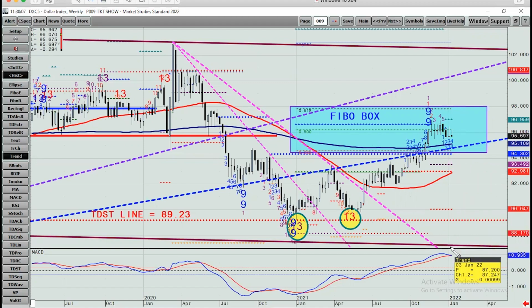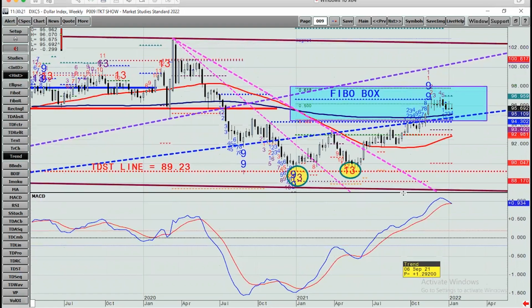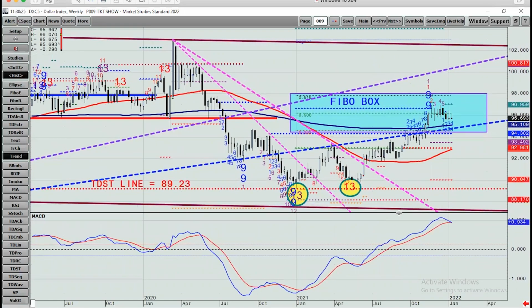And notice that MACD is stalling here. Maybe it's just crossing, but let's see. Yeah, they're really kissing each other right there. So it could go either way. And even if the MACD does cross, you'd want to see more spread than just a little minor cross before really taking a significant position.